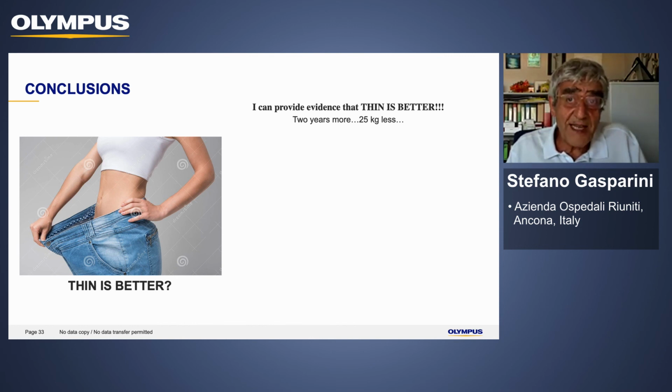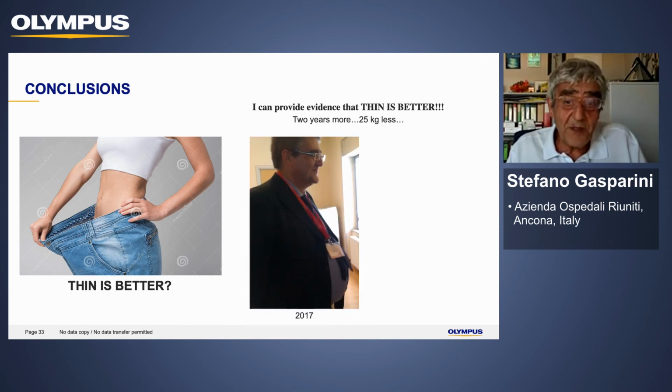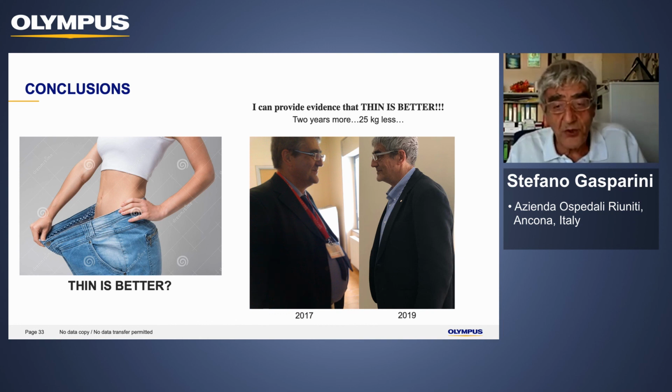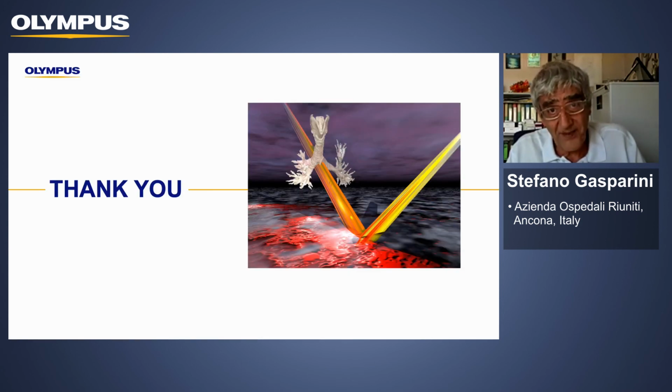I can provide evidence that thin is better. This is my picture 3 years ago. Now I have 2 years more, but 25 kilograms less, and I can demonstrate that thin is better.